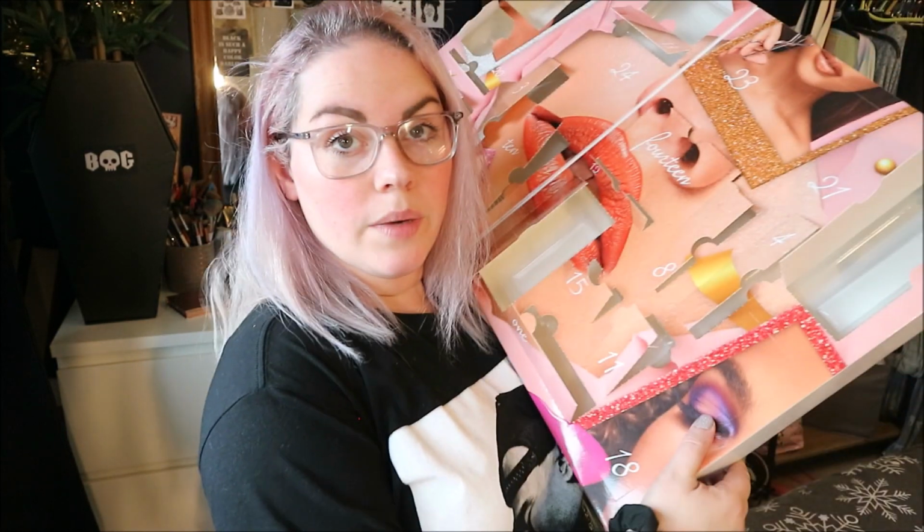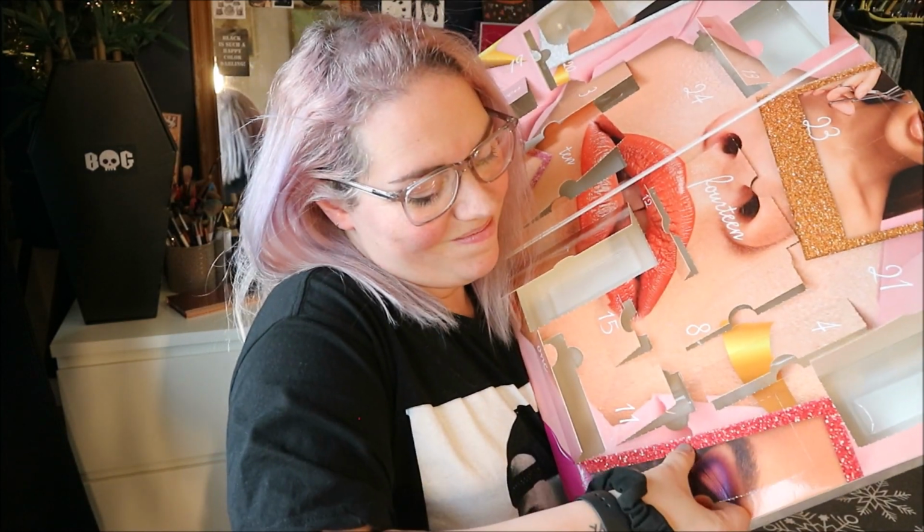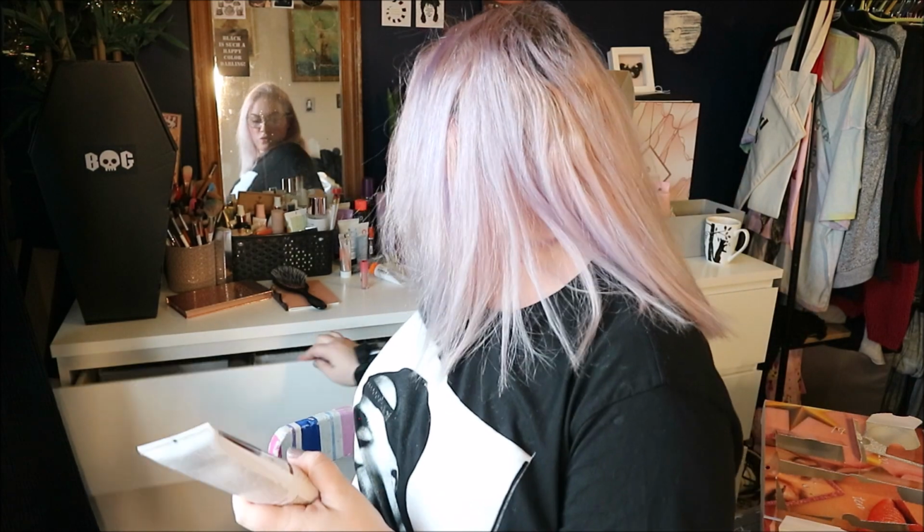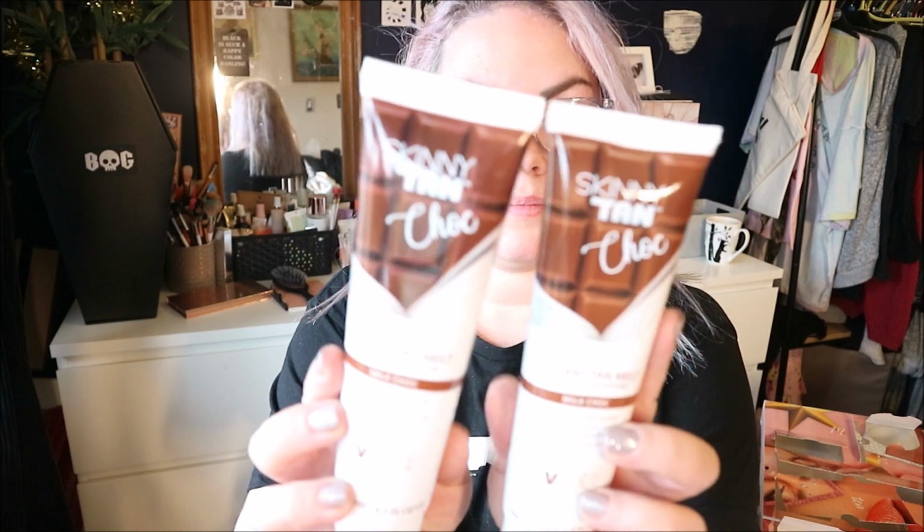18 is a tall one over here. Oh, I've got this as well. Literally got this in the drawer. Exactly the same. So I'll keep my one. This one's all still sealed, so that can go in the giveaway.